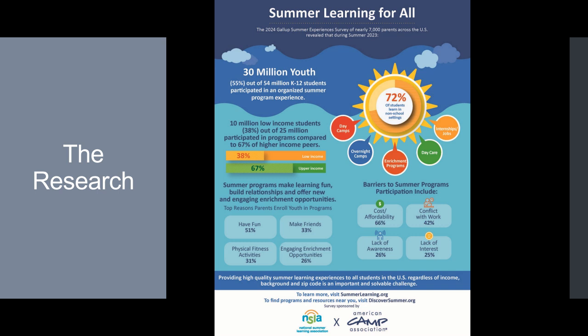But according to the research done in the summer of 2023, 72% of students were learning in non-school settings. And this included enrichment programs, just like library programs. And as we all know, summer is the busiest time at the library for most of our library systems. And so 72% of students were learning in non-school settings during the summer of 2023.